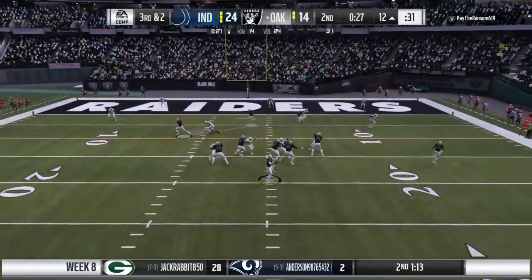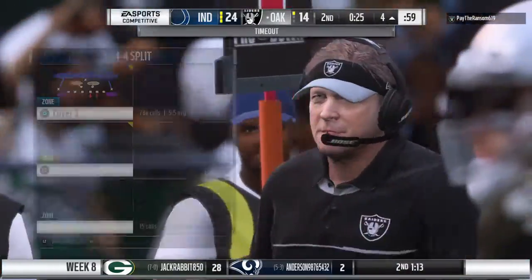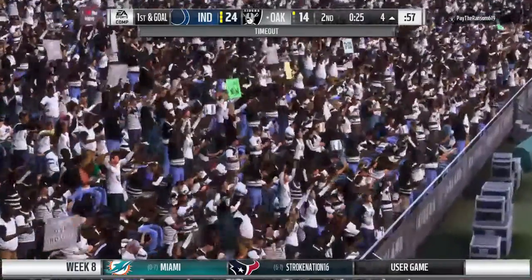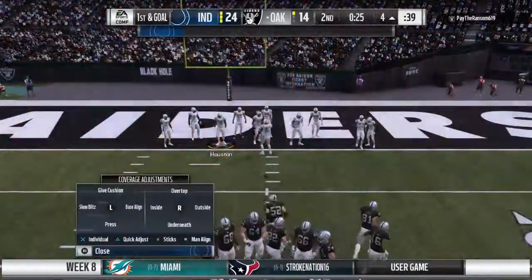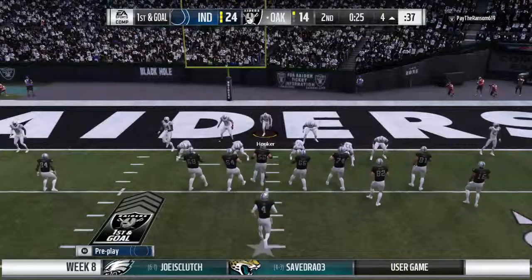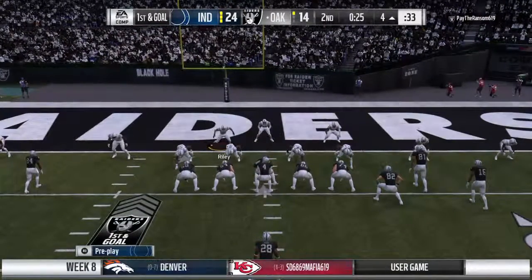Carr looking to throw on 3rd and 2. He gets it to Brown, complete. Now hold everything here. We're going to get a timeout by the offense, as they'll stop it with 25 seconds to go here in half number 1. 1st and goal, and they got to be thinking a chance to get right back into this football game.